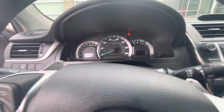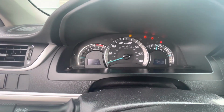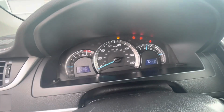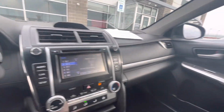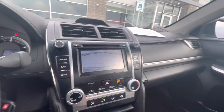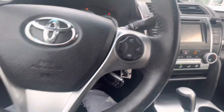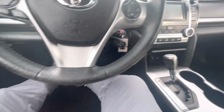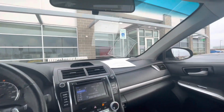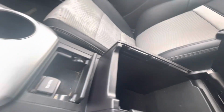Let's just start him up. You see right here, has 64,000 miles. Backup camera. If you see, like I say, it's pretty nice. Pretty nice vehicle. Little console.